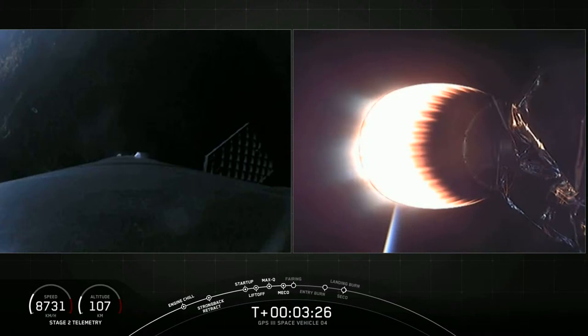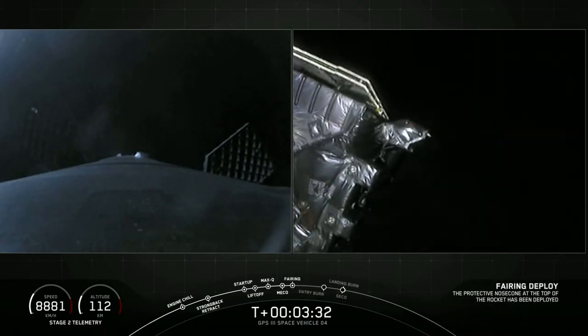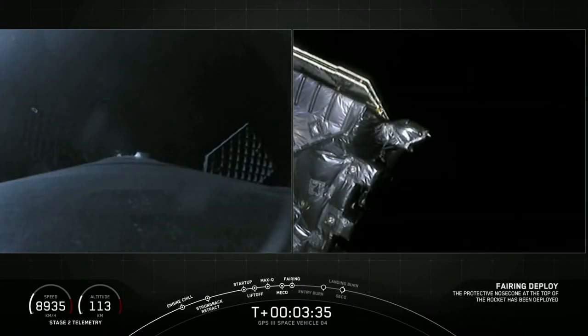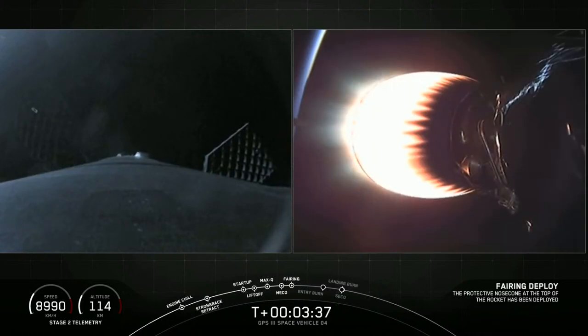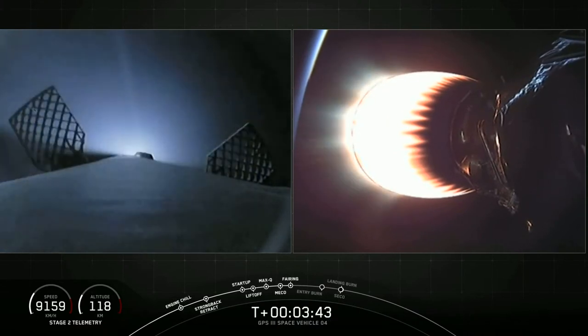Next event coming up is payload fairing separation. Fairing separation confirmed. A nice view from the camera looking forward, the GPS 3 satellite with the two payload fairing halves separating. Everything continuing to go well on this mission. 3 minutes and 42 seconds into flight.